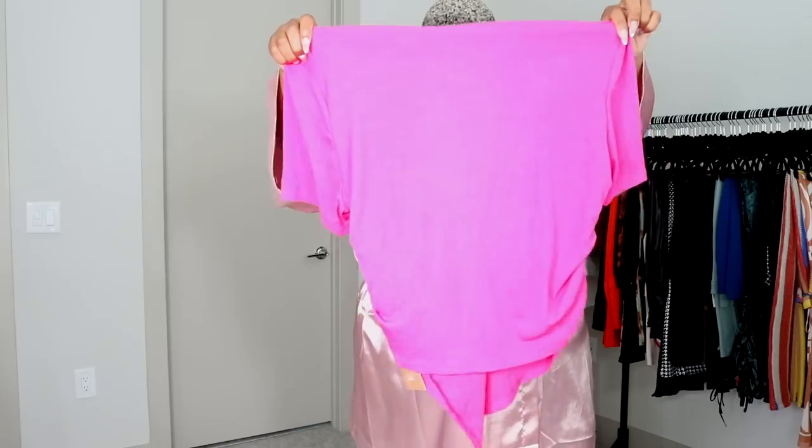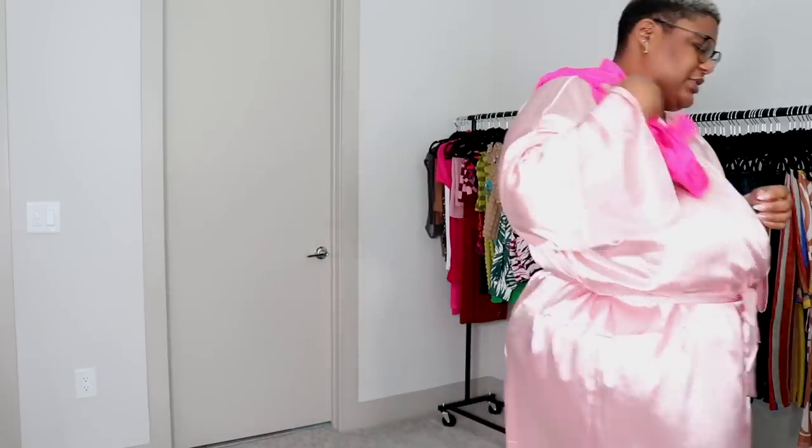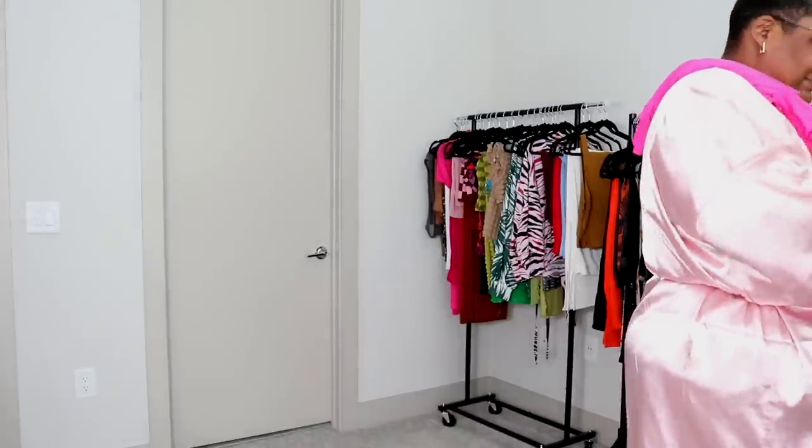Oh, we have a shirt here. Oh, I bought this. Wait a minute now. It's like a t-shirt. It's low-key giving cropped, but the front has a little triangular situation here, which I like because it gives a little shape. Let me see if I can find some bottoms for this because I'm wearing nothing but drawers on the bottom, okay? What else do we have here? We might have to put it to the side a little bit.